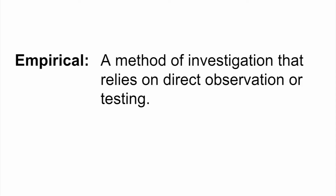Okay, so this video is about the features of science. What makes science science, and is psychology scientific or not? Okay, the first feature of science that we want to look at is empiricism. Empiricism is a method of investigation that relies upon direct observation and testing, and we can illustrate that with these two pictures.